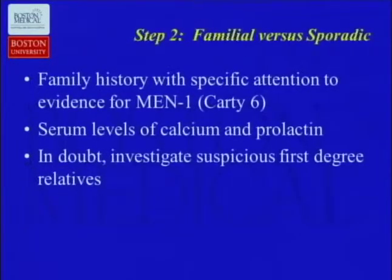Once we've determined that the patient has a pancreatic neuroendocrine tumor syndrome, a part of the history should very early evaluate whether the patient has familial or sporadic disease, or at least has a risk of familial disease. So it should be a family history with specific attention to evidence for MEN1.